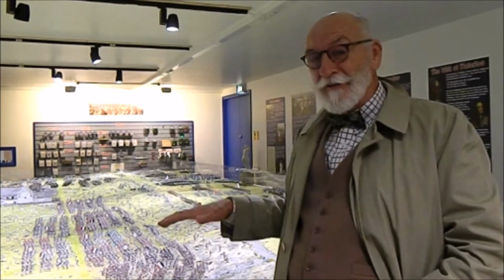And I'm very pleasantly surprised, having seen all these other depictions of the Battle of Waterloo. This is by far the most accurate. Seems to be set at about 3 p.m. on the 18th of June 1815, and seems to best represent, as I understand it, the formations and the various activities of the battlefield at that time.